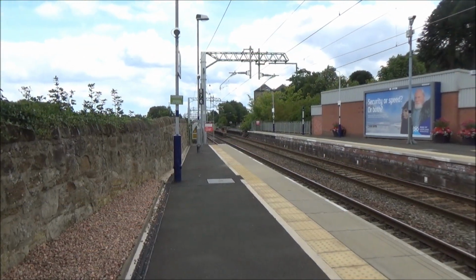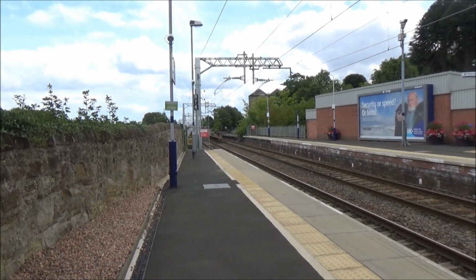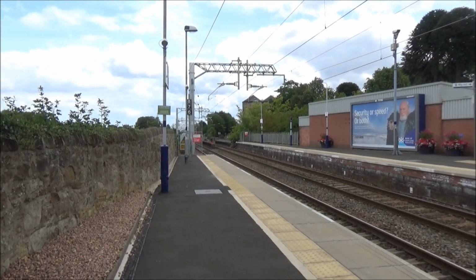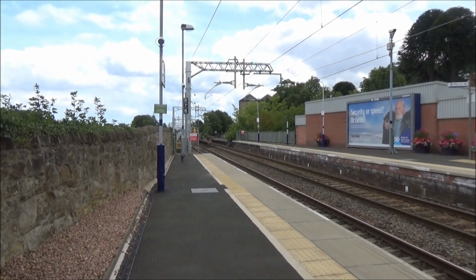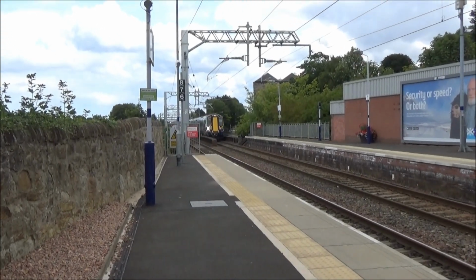Okay, arriving in now is the 1336 ScotRail service to Glasgow Queen Street from Edinburgh. This calls at Polmont, Falkirk High and Glasgow Queen Street. This is a 380 on its own, basically. 380107. Yeah, 107.